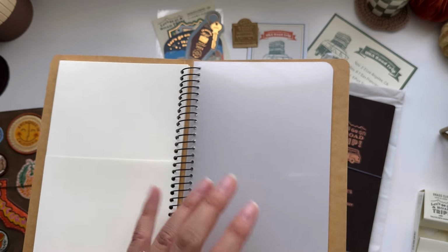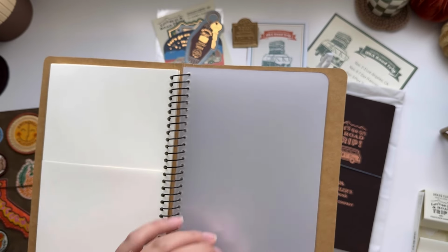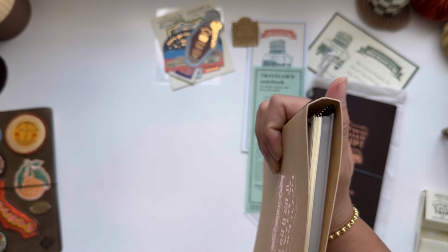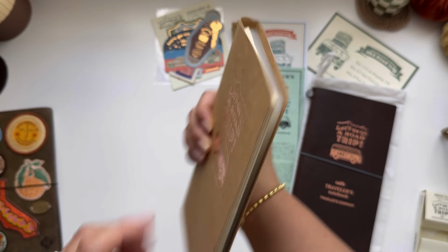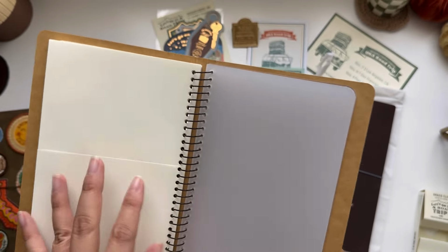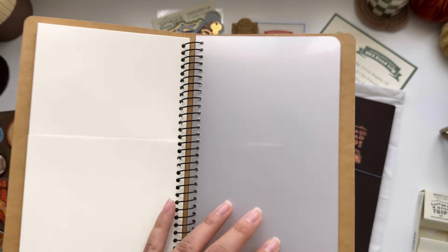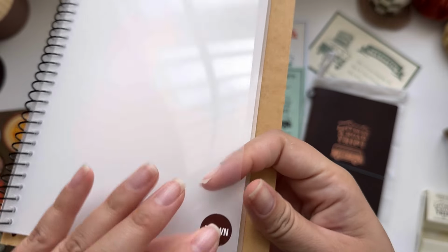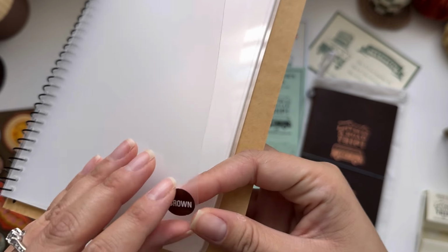So I originally maxed it out, but then I realized I'm going to be adding stickers and pet tape and loops into these pages, so I do need to have some allowance for it to bulk up. So I removed a few pages from the pockets and from the plastic sheet, and so in theory this should work great as a sticker release. So I did stick this on and I've been able to peel it off easily.